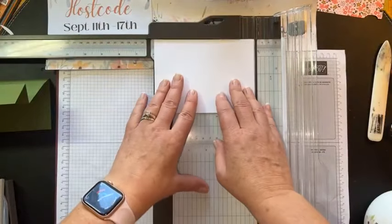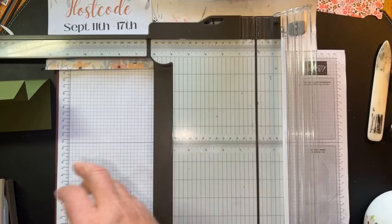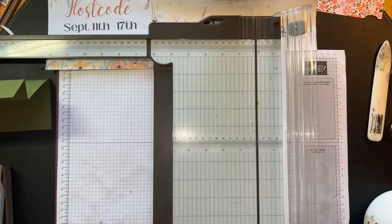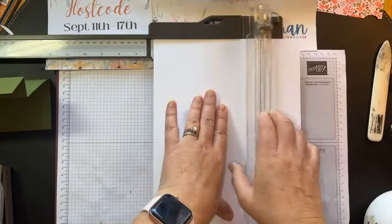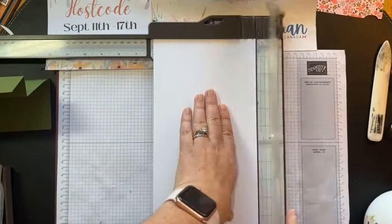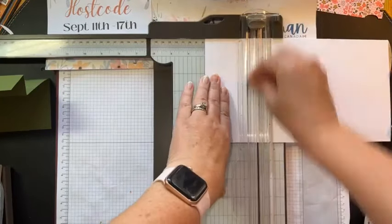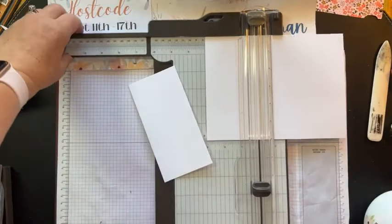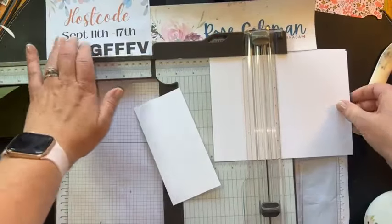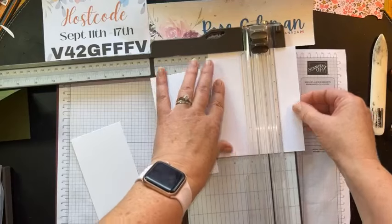Okay, so I need another piece of white. That's not big enough. I need a piece of white that measures 6 by 3. So I'm going to grab a full sheet here. We're going to cut the cardstock at 6 inches like that, and then turn it and cut it at 3 inches. I'm just going to keep on cutting because I need these to send out to my people that have ordered with me this week and used the host code, the code that you see right there at the top of my trimmer. So 6 by 3, and we're going to get 3 of these out of this sheet.